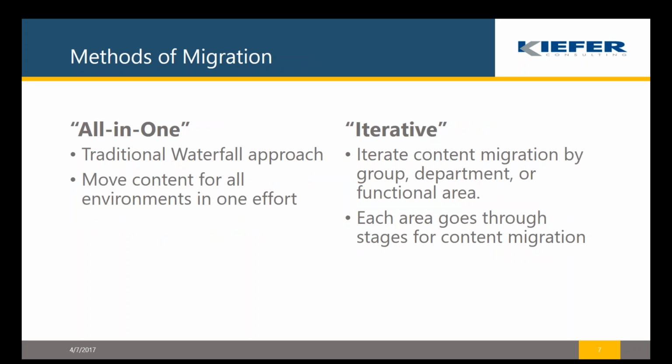In addition to the approach, there's also the method of how you will be migrating your content. Again, there are two standard approaches. There's the all-in-one approach, which is a traditional waterfall approach where you do a lot of planning up front, and then move all your content for your entire environment in one effort. The alternative is the iterative approach, where you do content migration by a group or department or functional area. Each area goes through the different stages of content migration and is handled at a more granular level.